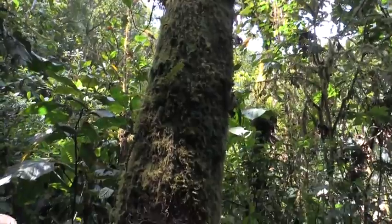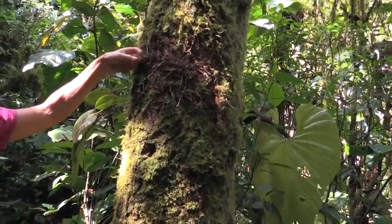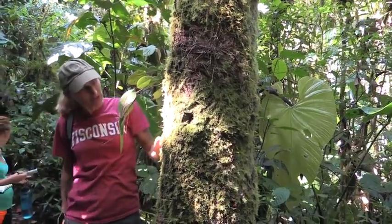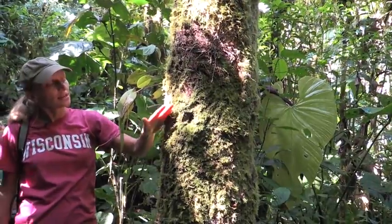This tree itself is important and has some uses for humans. It's called sangre de drago. Does anyone know what that means? Dragon's blood. If you have a knife you can cut into this tree and it bleeds.